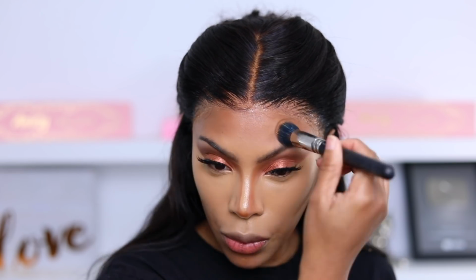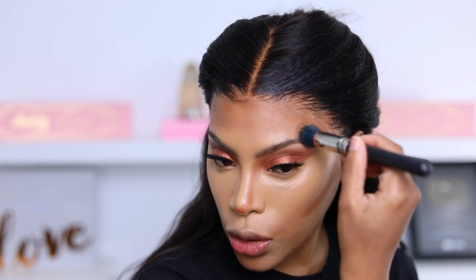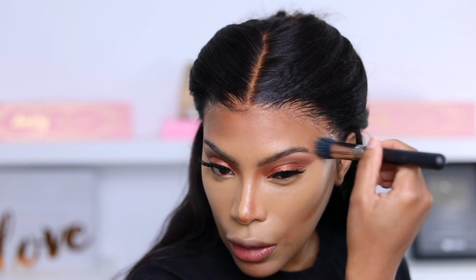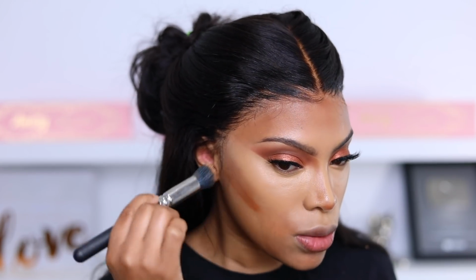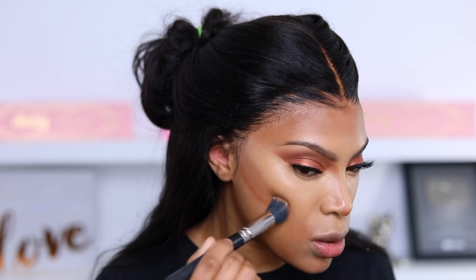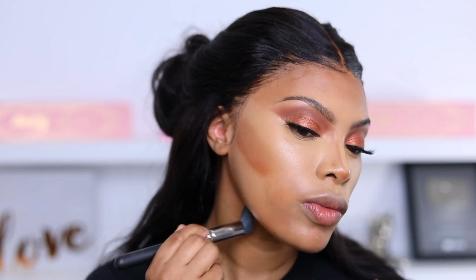I really love contouring with cream products more than powder. I do use some bronzer to, you know, contour as well, but I love doing cream products and foundation to contour. I find that it's so much easier to work with and it looks more natural, I think. Clearly this doesn't look really natural right now, but trust the process.